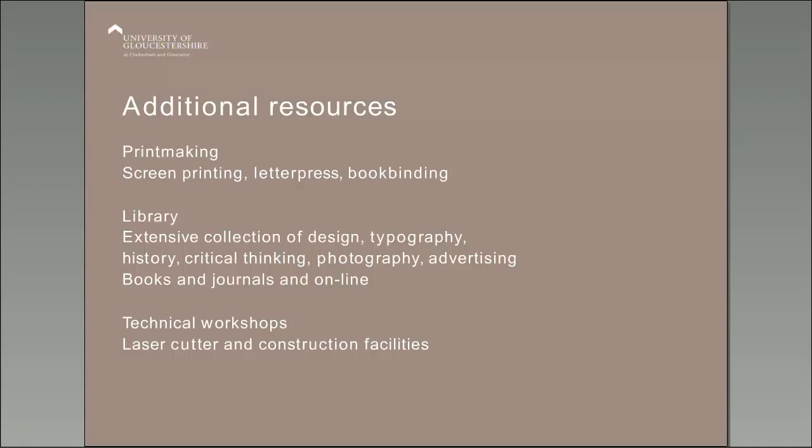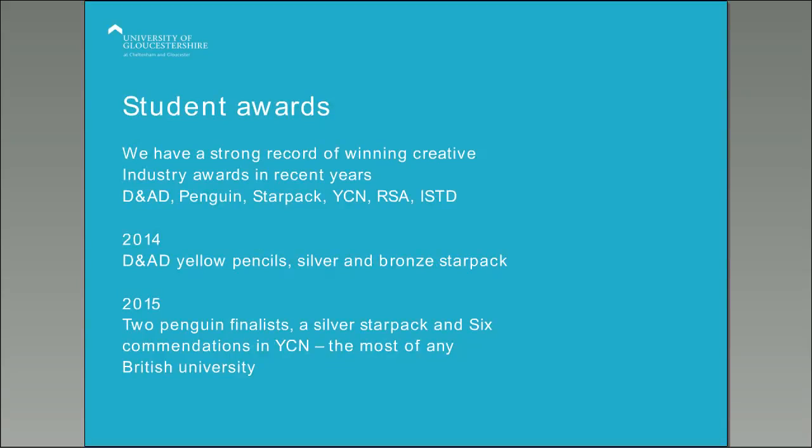Additional resources: we work with printmaking, with screen printing, letterpress, bookbinding. The library has an extensive library of design books, one of the best, and I always judge a university by its library. Go and have a look at the library, it's always worth doing. Technical workshops as well, where we have laser cutting, construction facilities. We've started to buy in new pieces of equipment that we explore and play around with. We're looking at the Internet of Things coming up as well, which is an exciting avenue for graphic design to move into rapidly.